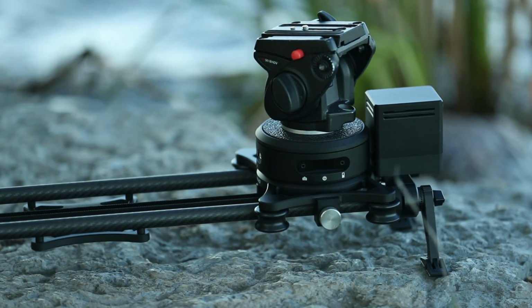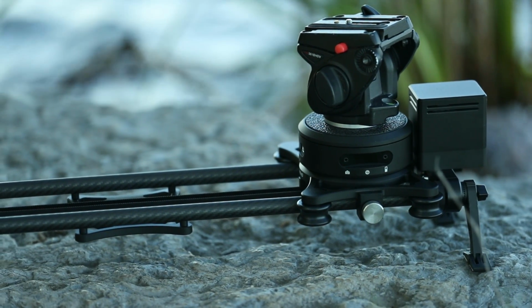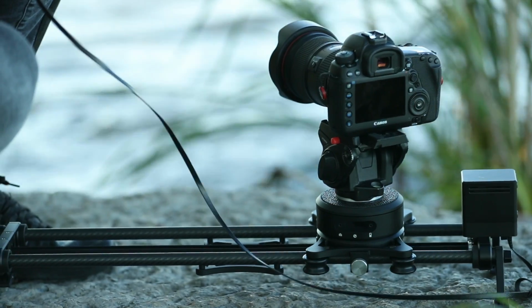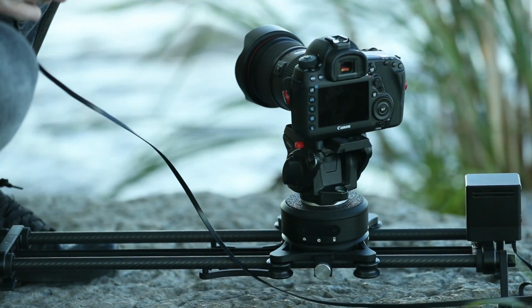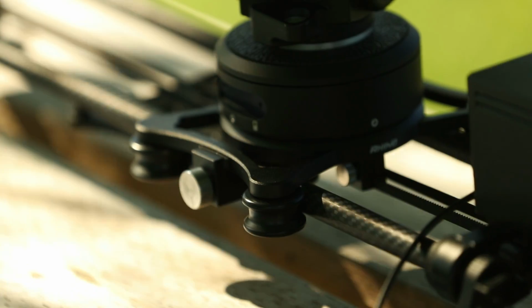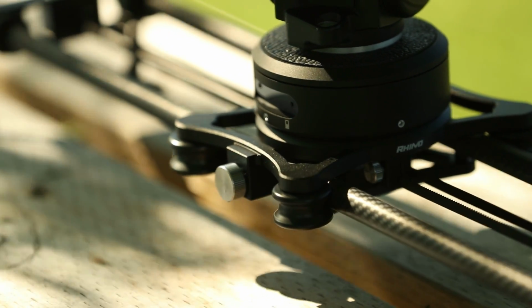So it's made from carbon fiber, so it's super light, but it's motorized. So a lot of people just be like, yeah, I don't really care about that. But having like a perfectly smooth motion from left to right every single time, where it actually ramps down when it gets to the end of the slider. So it's not just poof, hitting the end each time. It actually ramps down and stops on each side. And you can program so many different moves into this thing.